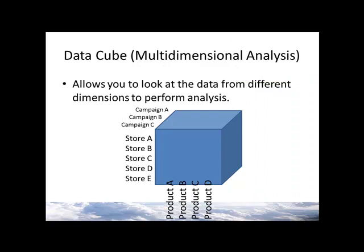This is an OLAP cube or data cube. The cube is intended to represent multidimensional analysis. The axes are labeled product, store, and advertising campaign in this picture, showing that you have information representing the data at several data points. I can look at store E for all products. I can look at store E product A versus product D. I can look at the success of product C over all 3 advertising campaigns. It gives me a variety of ways to examine the data.